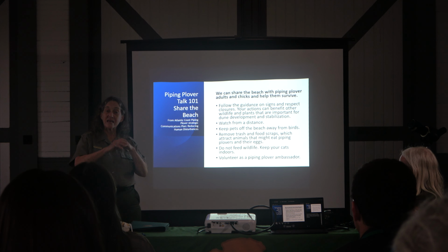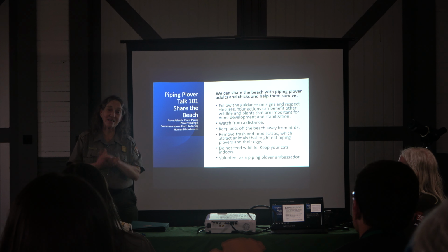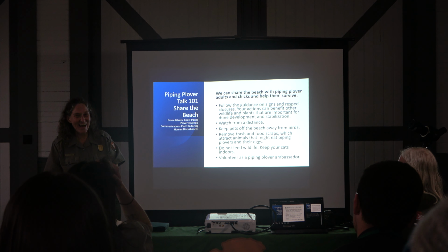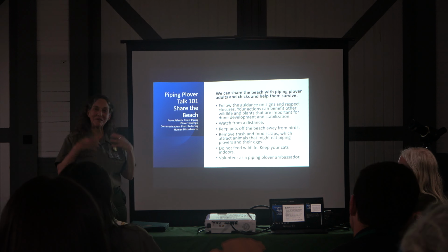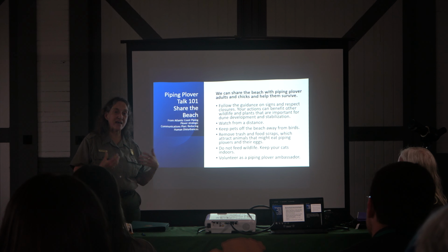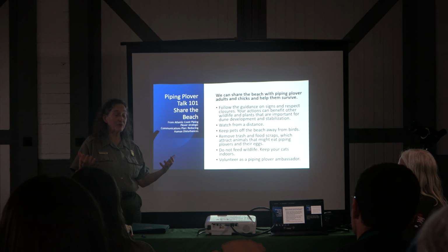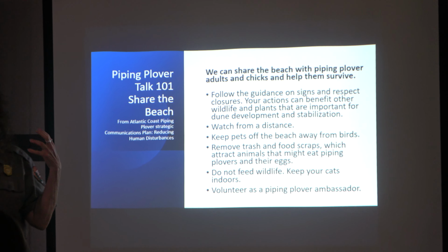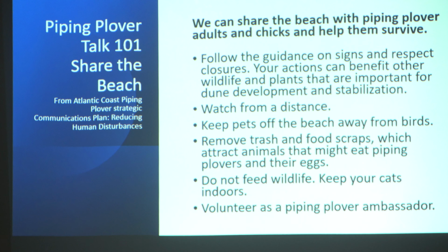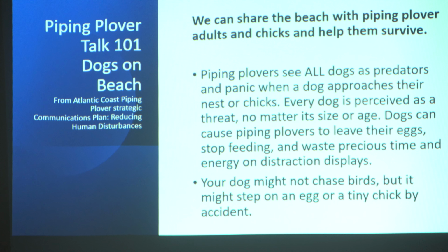Jonathan talked about pets. They perceive any kind of pet as a threat. Usually it's dogs, but I've actually encountered someone with their cat on the beach. Trash and food scraps that are left out attract predators, and that creates a threat to the birds. We don't want people to feed wildlife, and also, keep cats indoors. Cats are a great pet, but they're best served inside where they aren't acting as a predator. And you're already doing the bottom line. You're here as a volunteer ambassador. Yay for you.